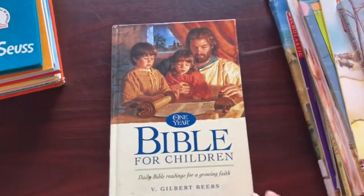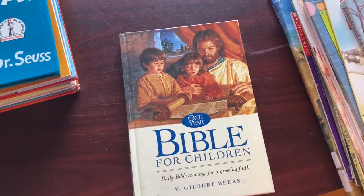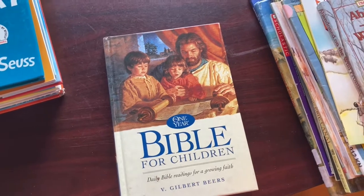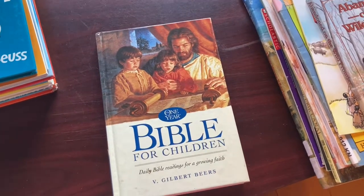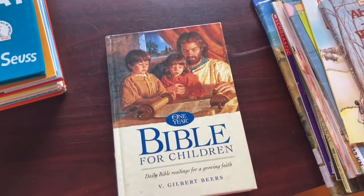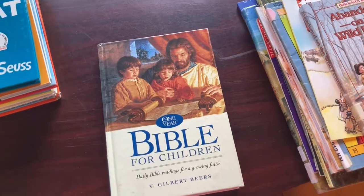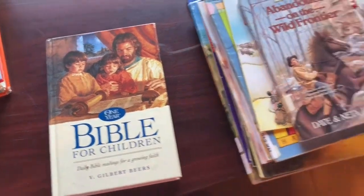And then for the memory verse, there is a CD you can listen to. We don't use the CD because I believe it's King James Version or something pretty advanced. We use a different version, a simpler version, and then I just write it on our marker board, and we go over them every day at breakfast. By the end of the week, they can always recite the verses.